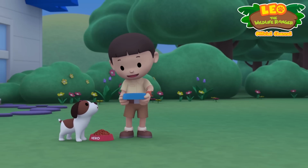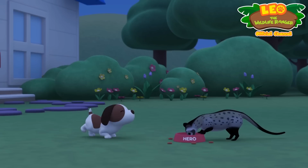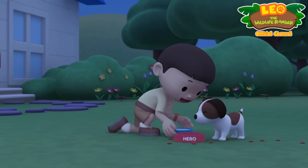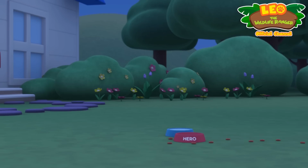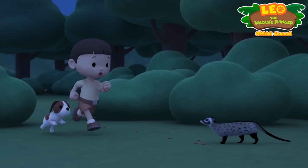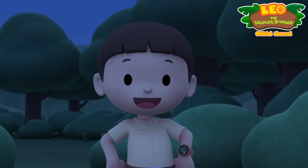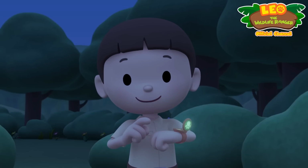Oh, you're out of water. I'll get some more for you. You're finished already? That was fast. Hey, where's this dog food leading to? It's an animal. So you're the one who ate Hero's food. What kind of animal are you anyway? I know. Let's take a photo and send it to my sister Katie. She is also a junior ranger. Hold still.